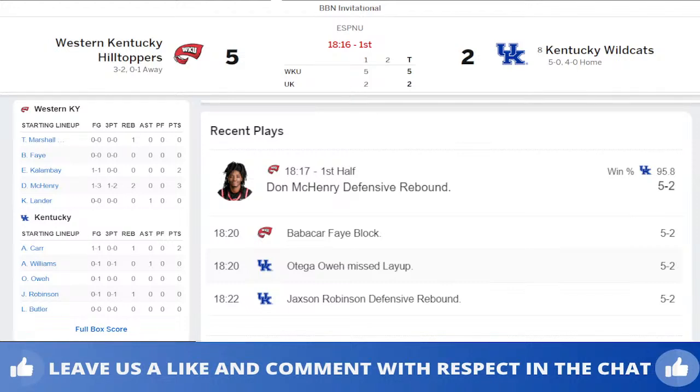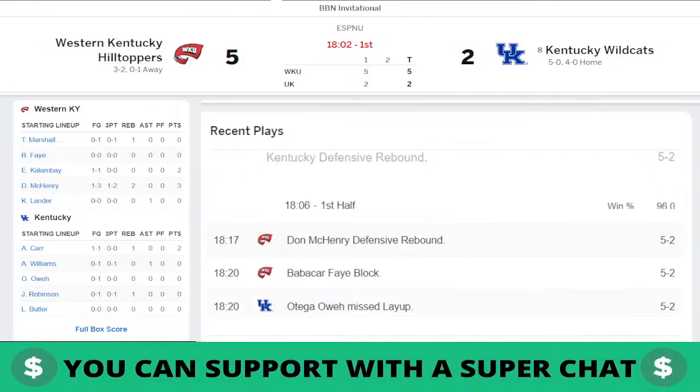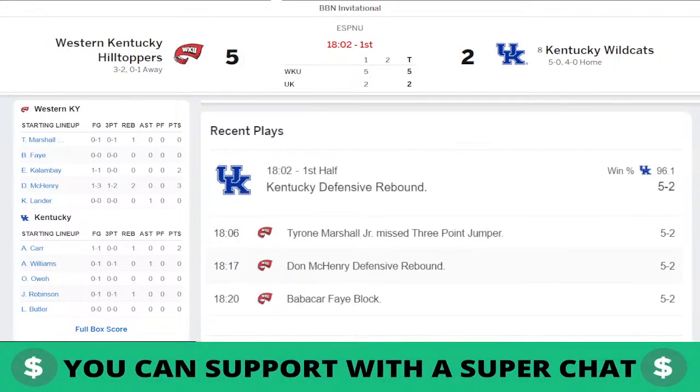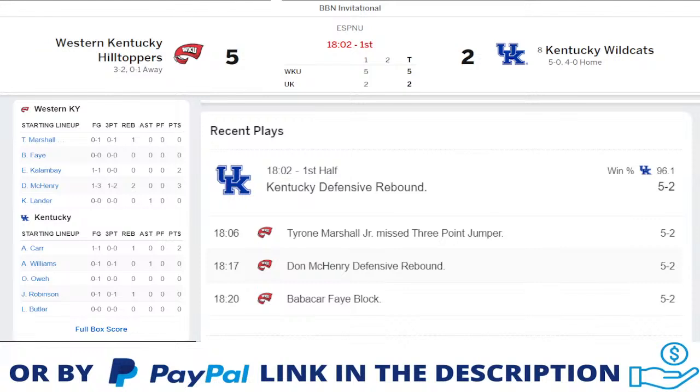Kalambe deep on the front court to the right wing to the free throw line with the dribble. He's to the left block with the dribble. Bouncing in the wing to Marshall. Fakes left, steps right, shoots a 3. That's long. Fye fighting for the rebound. Goes off of Babacar Fye and out of bounds to Kentucky. The Hilltoppers out early, 2 minutes into the game.